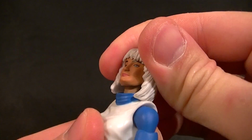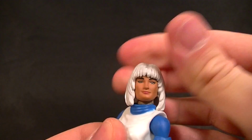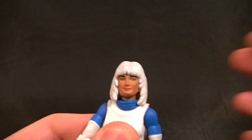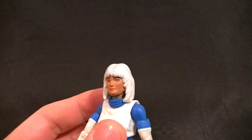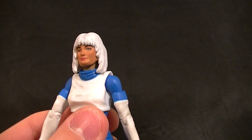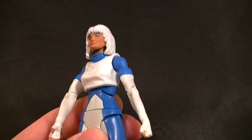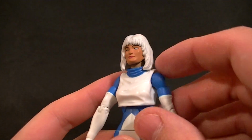Alright, let's look. The neck. Again, this is one of the eBay figures, so any problems this figure has may not carry through to the actual release, but I'm guessing it will because every other figure I've ever bought from this seller, they've all been fine compared to regular retail figures, so I wouldn't worry about it.